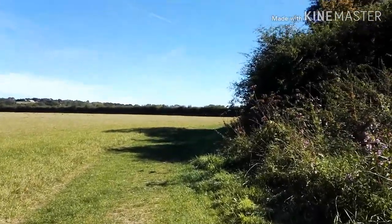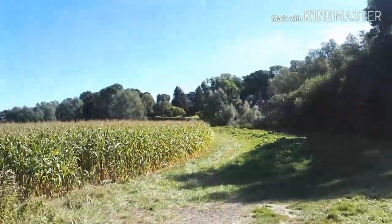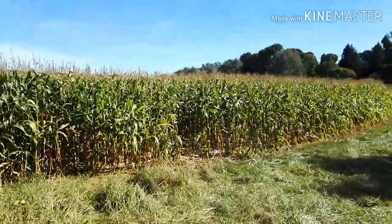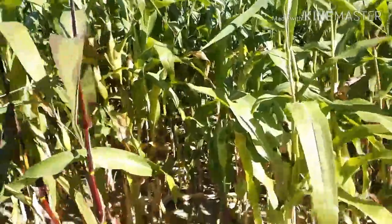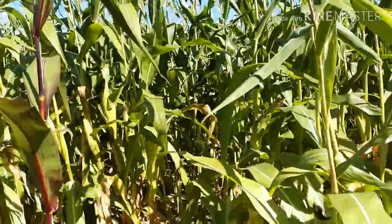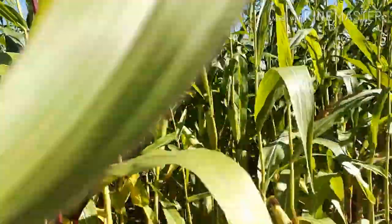I'm just heading up the river. I'm a member and I've got a license obviously of this fishing on this river. I just walked past a family with a bundle of corn under their arms, pinching it from the farmer's field, I guess. Oh, here you go. Some corn. Loads of it.